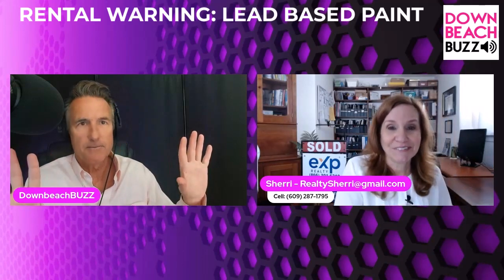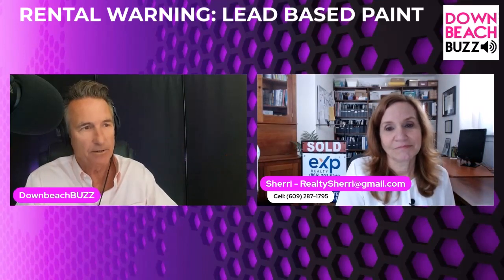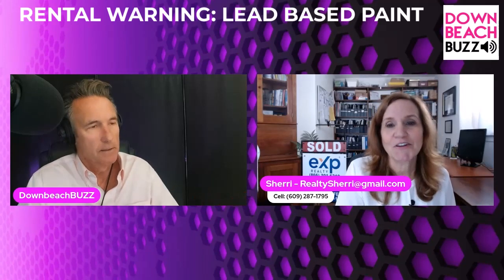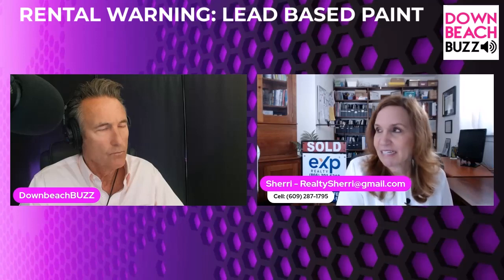Let me ask you this. What if you put wallpaper on top of the lead-based paint? Does that keep you from being not certified? The issue is it's on trim, your window trim. You're not going to put wallpaper on your windowsills or your baseboard. It's really the trim, the part that gets a lot of nicks, wear and tear, that starts peeling, that's subjected to the weather. You've seen windowsills where they crack and split.